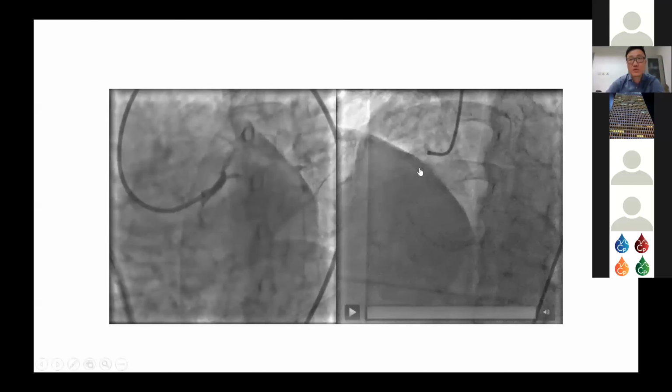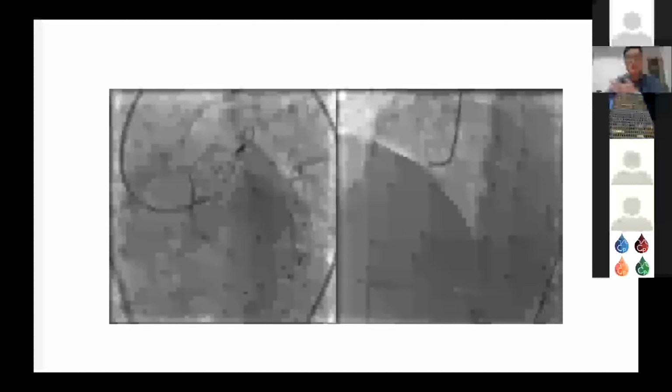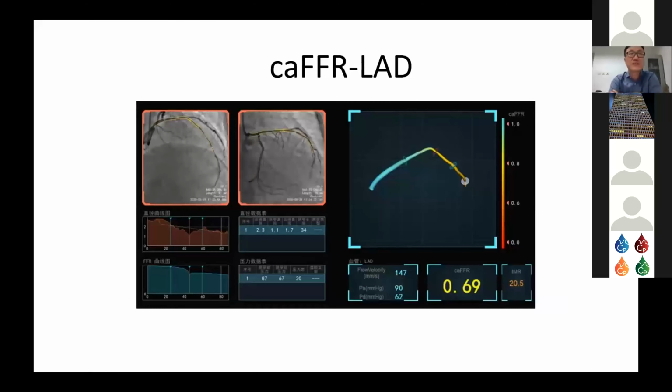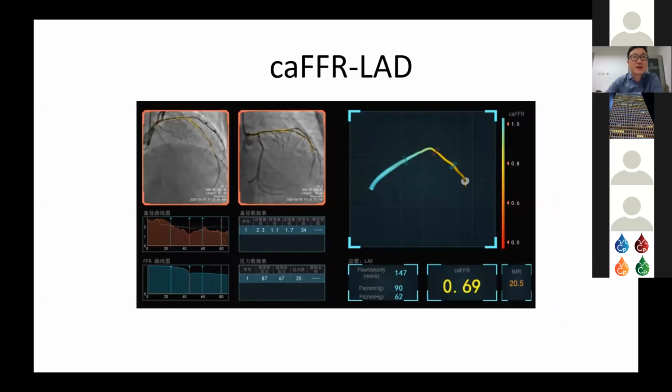So how can we evaluate these two bifurcations and make a decision to do the PCI? Firstly, we do the CFFR to assess the main vessel from the left main to the LAD, and the CFFR value is 0.69. It's very, very significant. So the indication is confirmed. We should do the PCI for this patient.